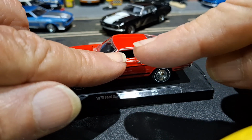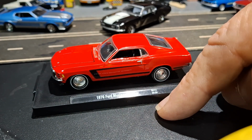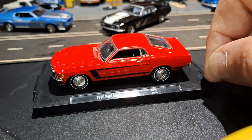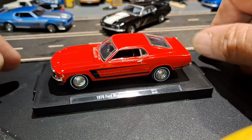By the way, this is my real left hand. It is not an AI replica, because now YouTube asks you if your video is made with AI. No, YouTube, it's all real. It's all real and it's all about me. What a narcissist.